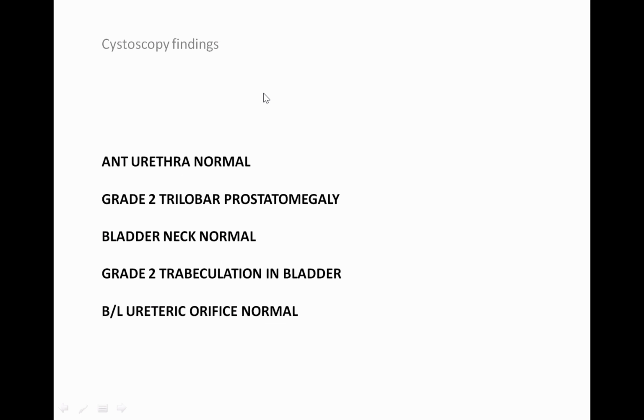But if it is done, I would like to take the findings from the cystoscopy, since he had a creatinine of 1.4. I would like to look at the prostate and its extent to the bladder neck as well as the trigone, whether any infiltration is noted. But the findings mentioned were only tuberculated bladder, and both orifices were normal. So I just asked Shubham a question. What do you mean by grade 2 trilobar prostatomegaly, and what do you mean by grade 2 tuberculation?